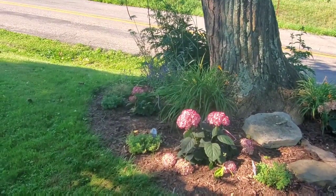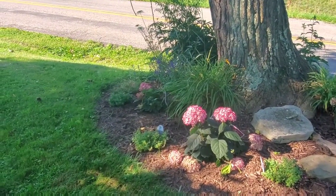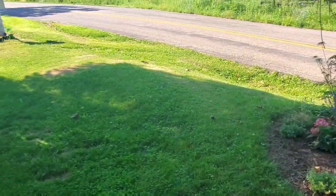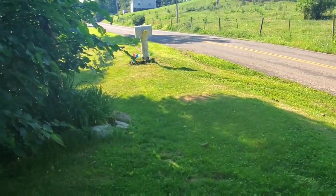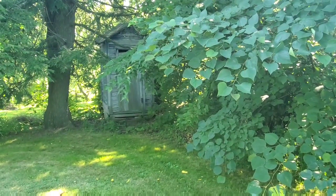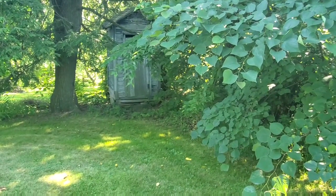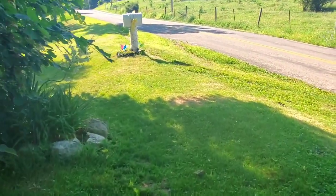Give you a reference point. We're back at the catalpa with the Invincible Ruby, and then we pan over. We're going to head towards my mailbox. This is a red bud that's a volunteer, and then further back is our outhouse. It's a 2-seater, and it's where I store my clothesline and clothespins. All right, so we're going to head towards the mailbox.